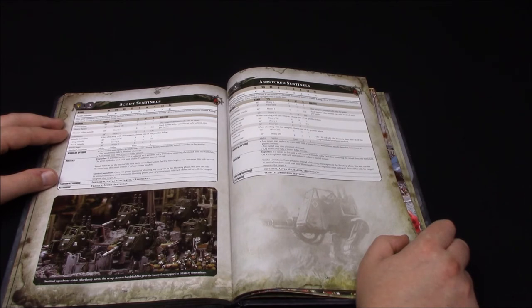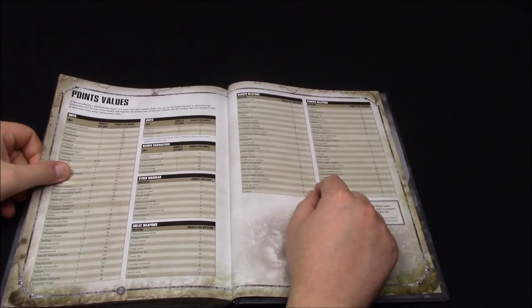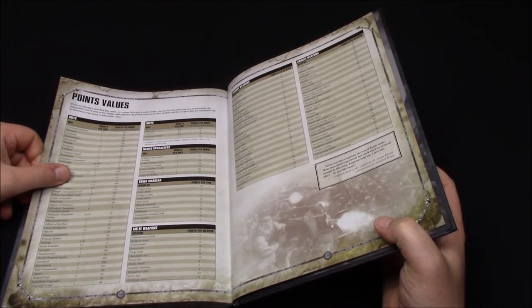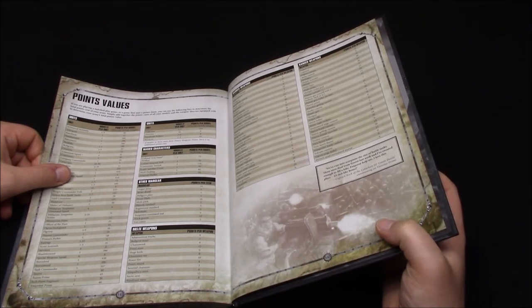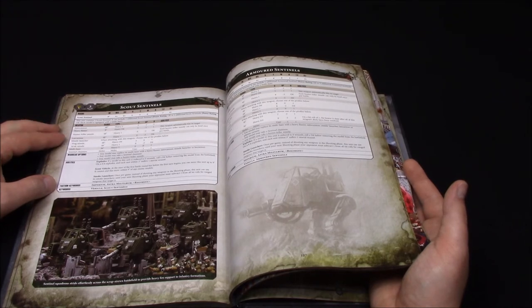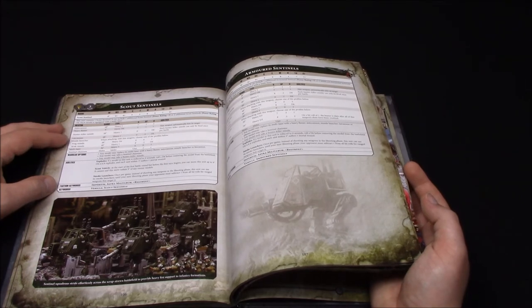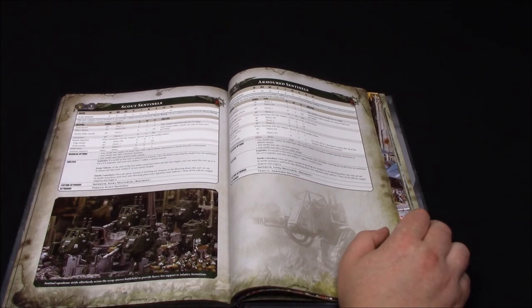Each is equipped with a multi-laser. This unit does not include wargear, so you have to pay the points, unlike in the previous edition. The multi-laser is 20 points. So we know the rules for them. It's a unique weapon, actually, the multi-laser, so we go through that. The multi-laser is range 36, heavy 3, strength 6, AP 0, damage 1.